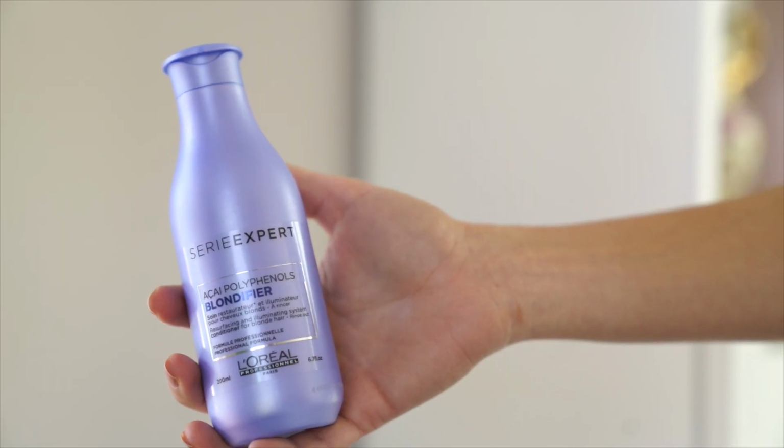I have been very, very obsessed with this. This is one of the best conditioners that I've tried in a very long time. I'm not usually as impressed with conditioners. I find a lot of them are just good, but this is amazing. And it's called the Acai Polyphenols Blondifier. It's not a purple conditioner. I still use my Christophe purple hair mask if I feel like my hair is getting too brassy and I want to tone that down. But on a regular basis, when it comes to shampoo and conditioner, this has been my duo.